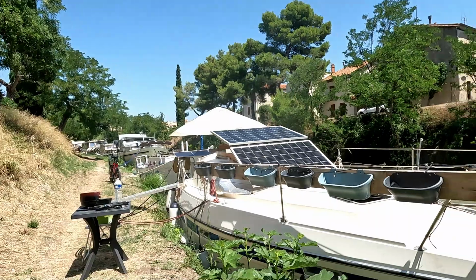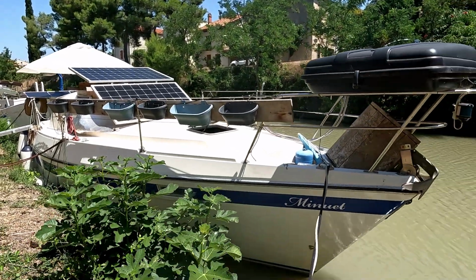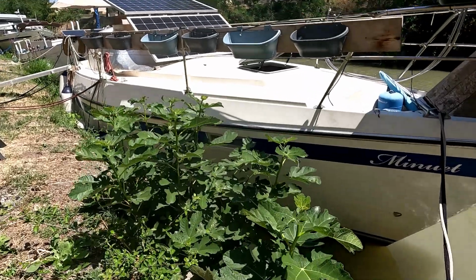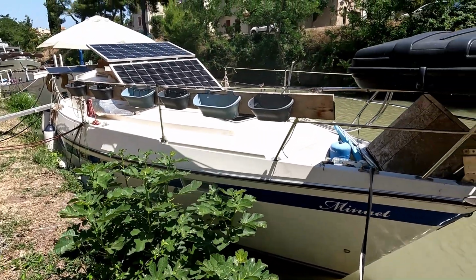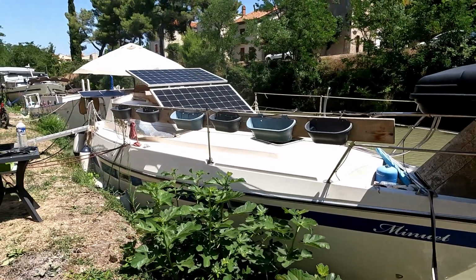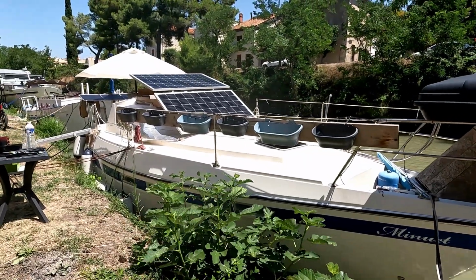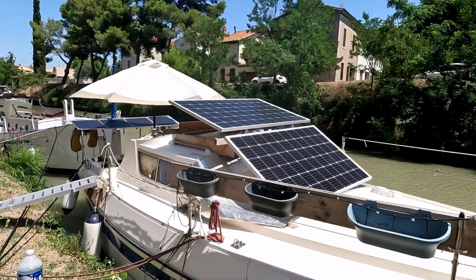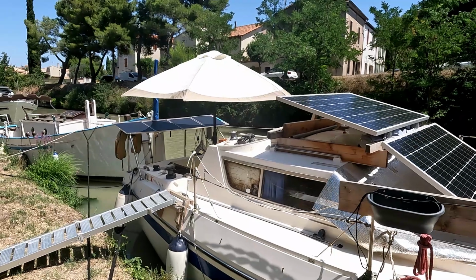Well, there we are. That was a tour around the inside of the boat. Now perhaps I can show you what it looks like from the outside. Here we are. Moored up on the canal by a fig tree. There she is, in all her glory. Minuet. Won't look like that when it goes to sea next.